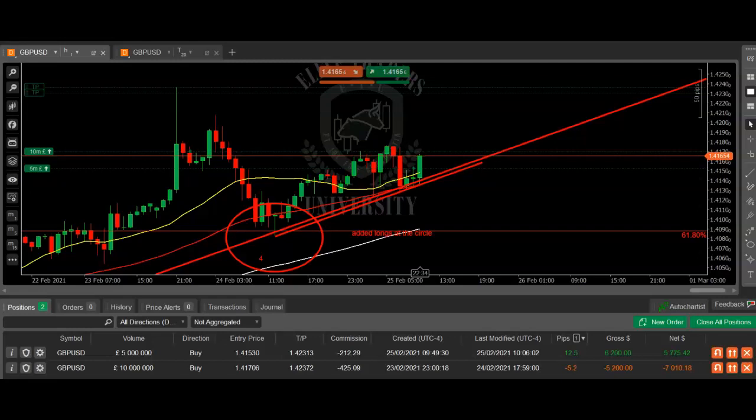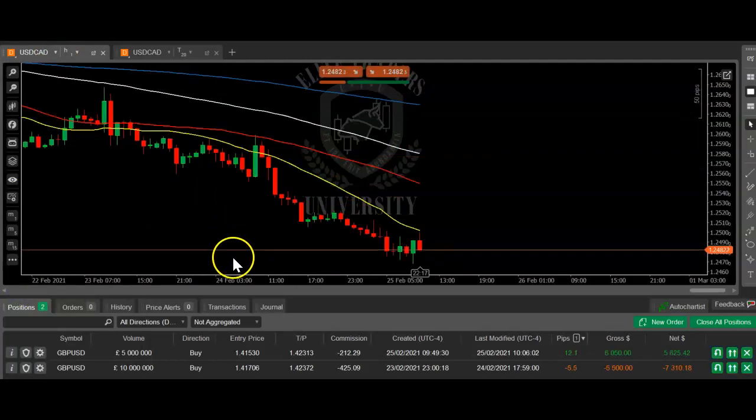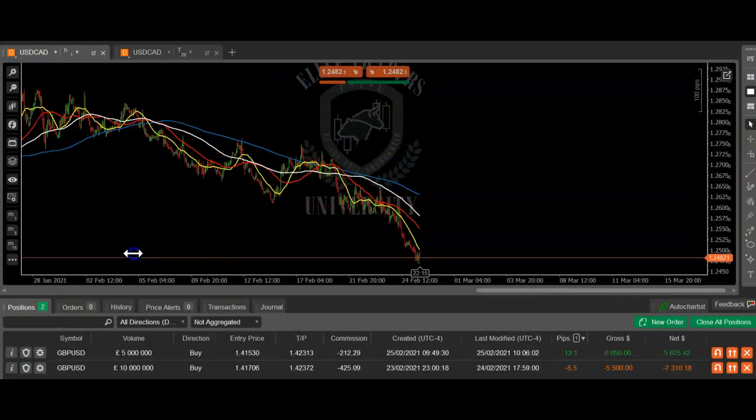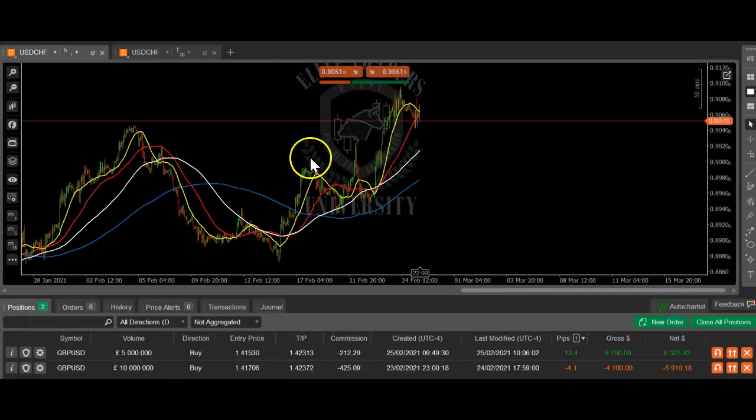And so, usually when we have a good economic number, the dollar sells off. We can see that the pound and the euro are like the anti-dollar. So if we look at something like dollar CAD, we would see the Canadian dollar strengthen versus the US dollar. We would also look at the dollar Swiss and look for a similar kind of move.